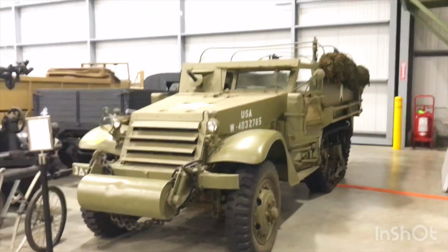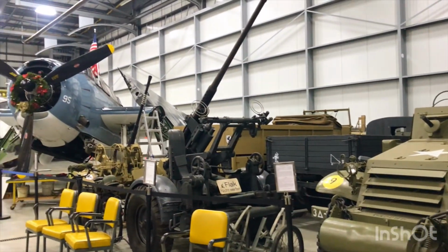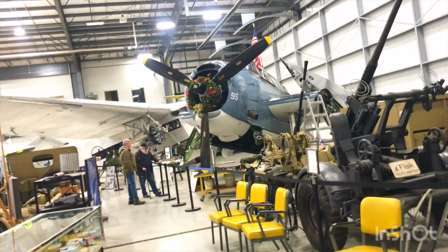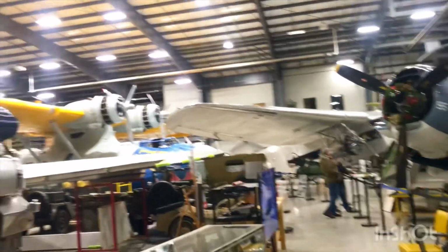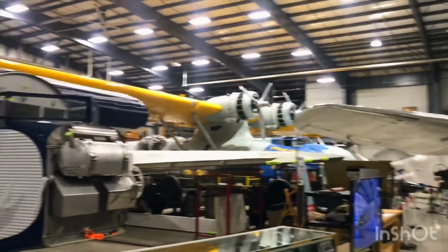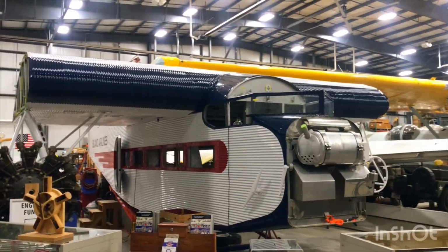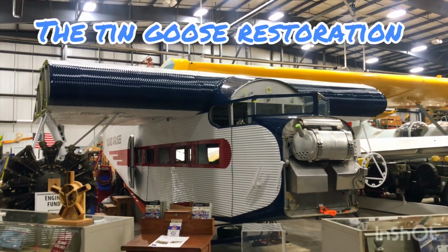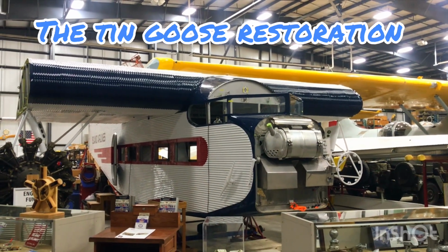Yeah, this place is just packed full of all kinds of history. And the tri-motor over there. The water plane. And this appears to be another tri-motor in restoration.